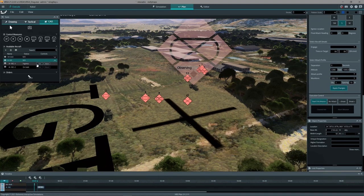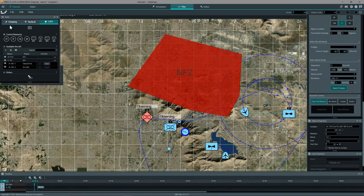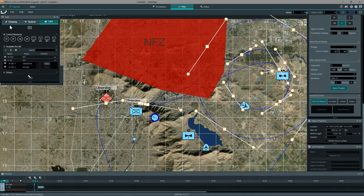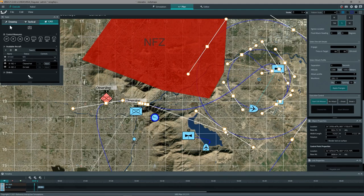And we'll clear hot to make sure the engagement actually happens. Now, what that's done is automatically create this flight path, and you can see that on screen. So the A10 is going to move from its orbit. It's going to go through IP1 and then drop a bomb, but it's moving through the no-fly zone, and we can fix that by changing the position of the spline at runtime. So that's what you just saw us do here.